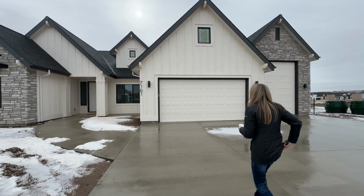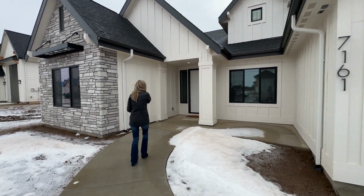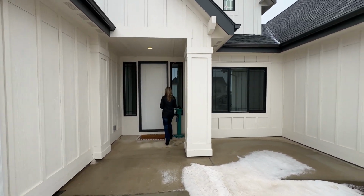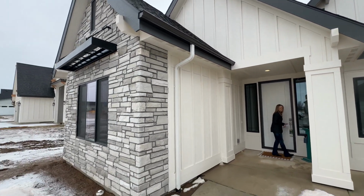All right, we are just pulling up to this one. This one is South Nampa. This is Riverwood Homes. Love Riverwood Homes. Love what they stand for. There's a few things we're gonna look inside and see what they're doing these days. They're doing a couple things that are different than any other builder. But first off, Lindsay, do you have anything that sticks out to you on the exterior of the home?